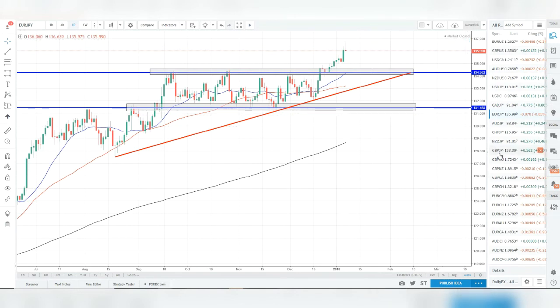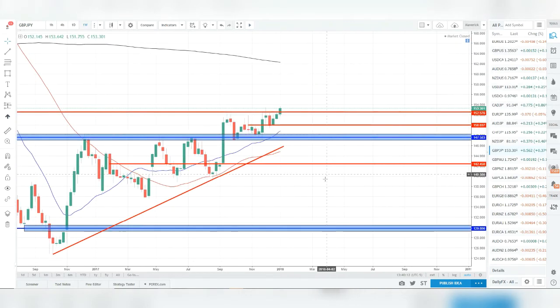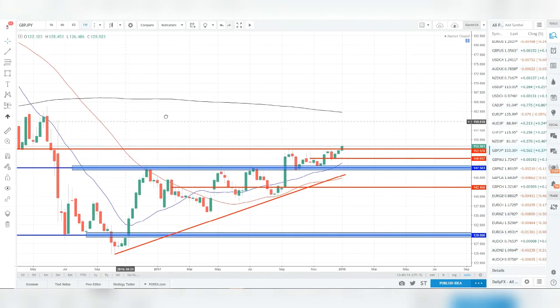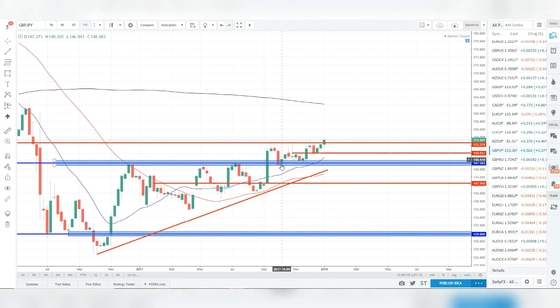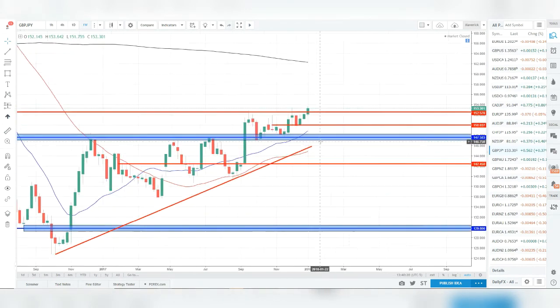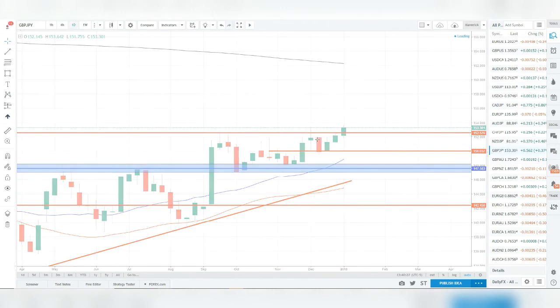Then we've got the pound Japanese yen. As you guys can see, this daily candle on Friday broke and closed above this strong resistance. If I break it out to the weekly, you guys can see the weekly candle closed above this strong level here, and it's been respected multiple weeks here. And now you can see we had a strong bullish candle close above. So this is telling me the pound yen is most likely going to go higher.